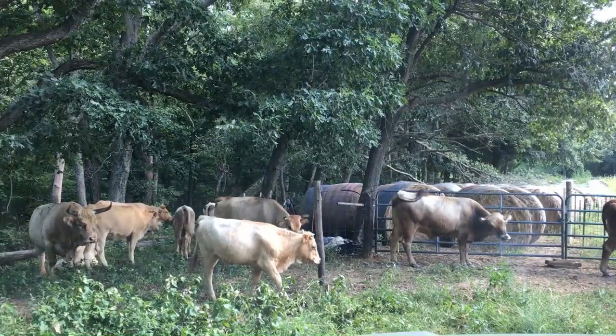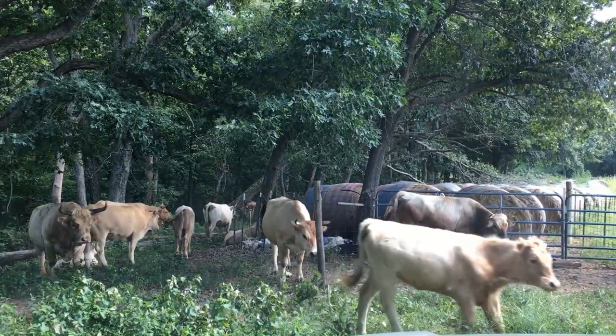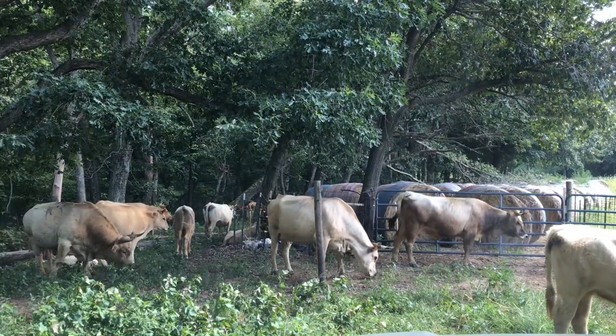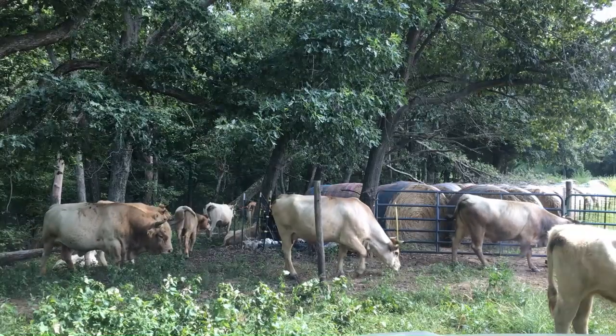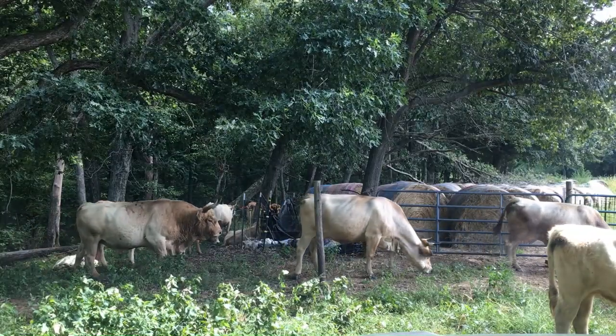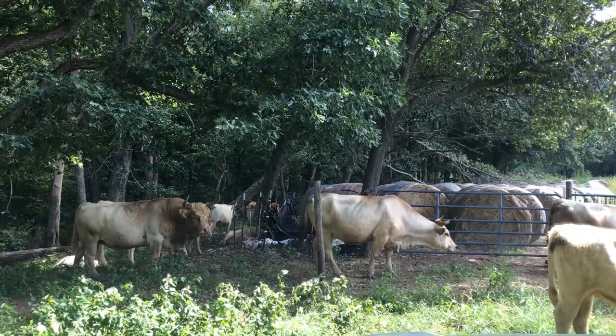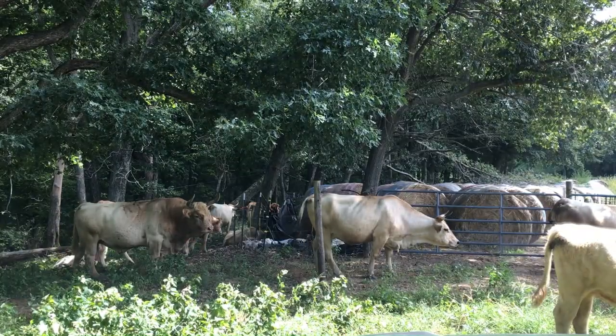I don't think Bully's neck will reach around far enough to get his nose up on the top of his back. Look at all those horse flies. My gosh. I just can't imagine all these flies on me.